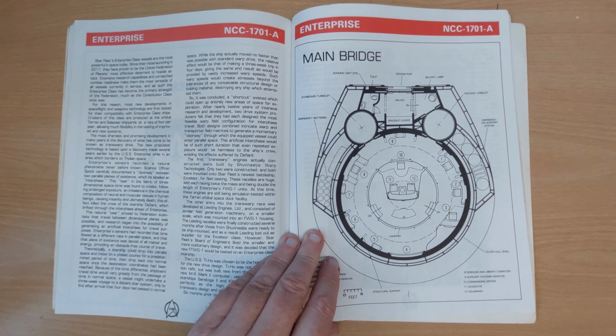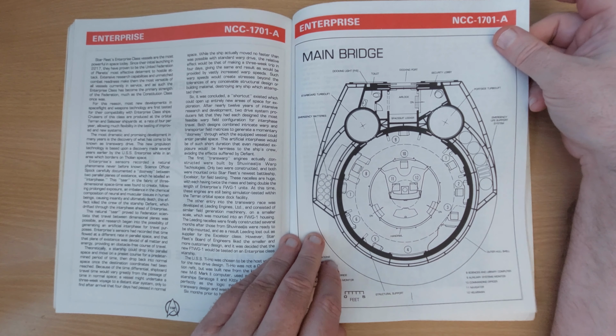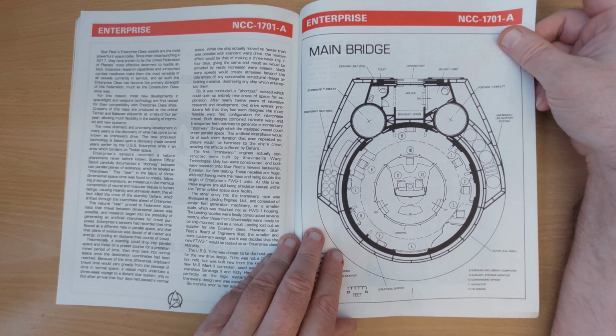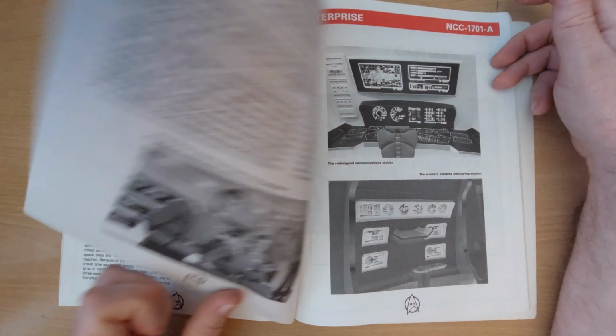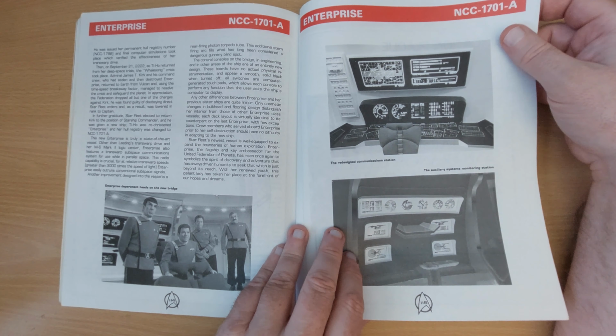But there's all sorts of other versions of it. I believe it was the Yorktown or something. Properly, they talk about it having transwarp drive like the Excelsior, but obviously that isn't mentioned anywhere in the movies. But we show the much brighter bridge shown at the end of Star Trek 4.